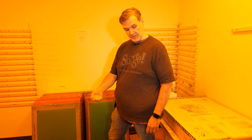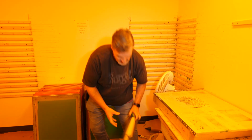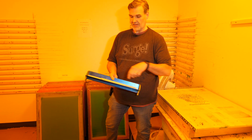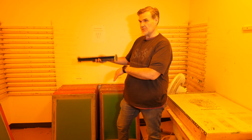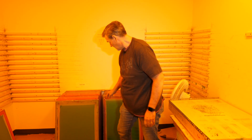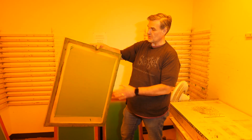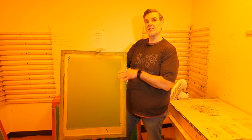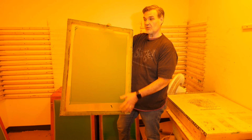And so we use this little thing called a trough that looks like this. This has some sticks in it, but we fill this up with the liquid, and you scoop a coat on one side, and then you scoop a coat on the other side. So they're coated on each side with this photo emulsion. So this is light sensitive, it has to stay in here in the dark room. If we take it out there into the light, it will ruin the screen.